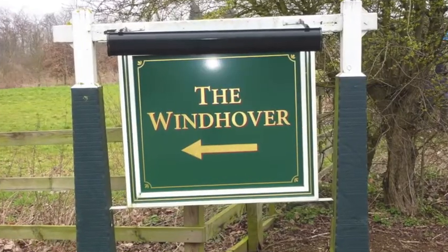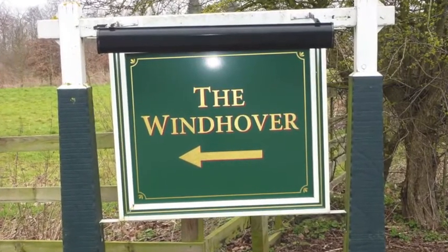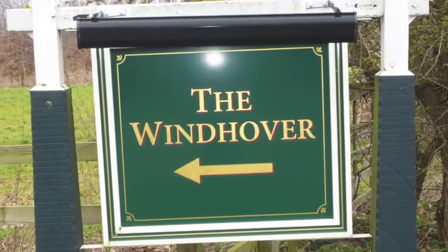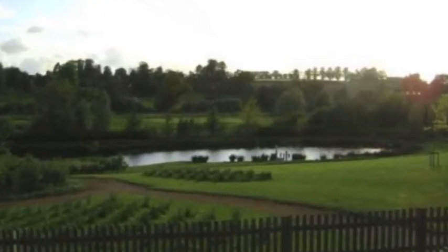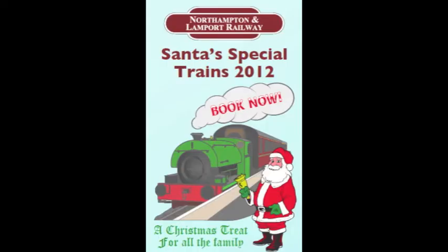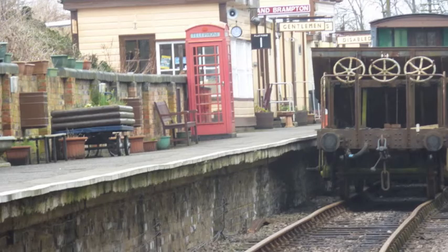There are many attractions along the Brampton Valley Way. The two local pubs are popular choices, the Windover and the Brampton Holt. They both provide high quality food as well as access to walk around the beautiful pond at the Brampton Holt. There is nearly always something happening at the Pitsford and Brampton station. For example, Santa visits the station at Christmas, as well as trains running almost every weekend.